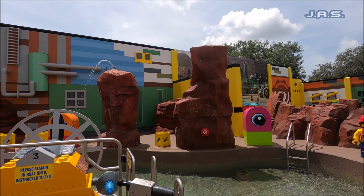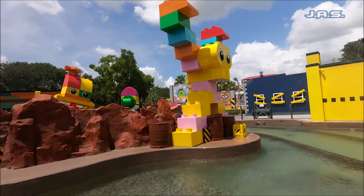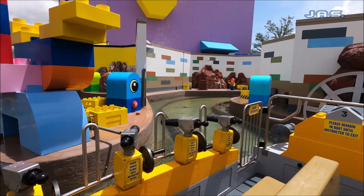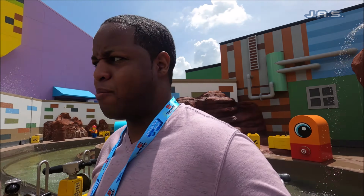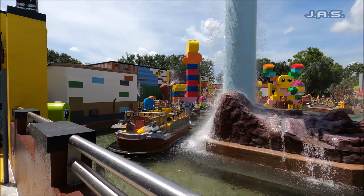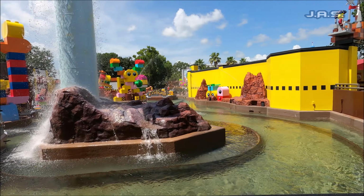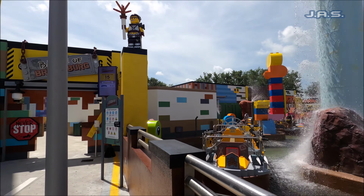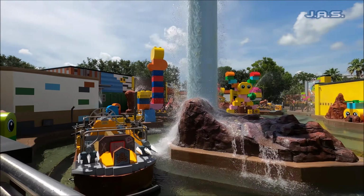And another thing as well, the rides are really varied. They're really, really nice. You're going to have your 3D screen rides, your roller coasters, your water rides. It's just a good variety. So like I said, it's great to get kids, and just anybody in general, accustomed to riding stuff at theme parks. It was really cool.